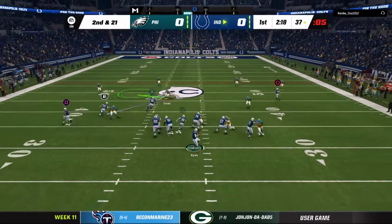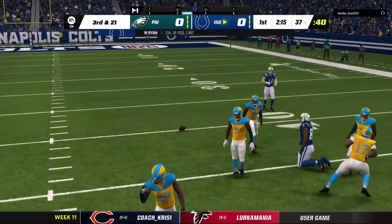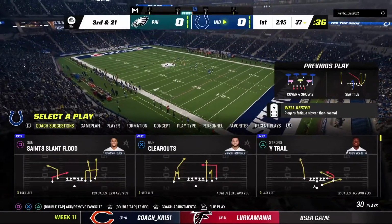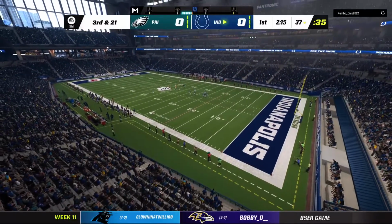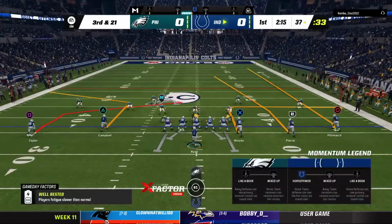To try again after the sack, Ryan. And his throw here's incomplete. And this drive is almost over before it began thanks to a great defensive effort. Sack on first down, followed by an incompletion. One more good rep, and they get off the field.